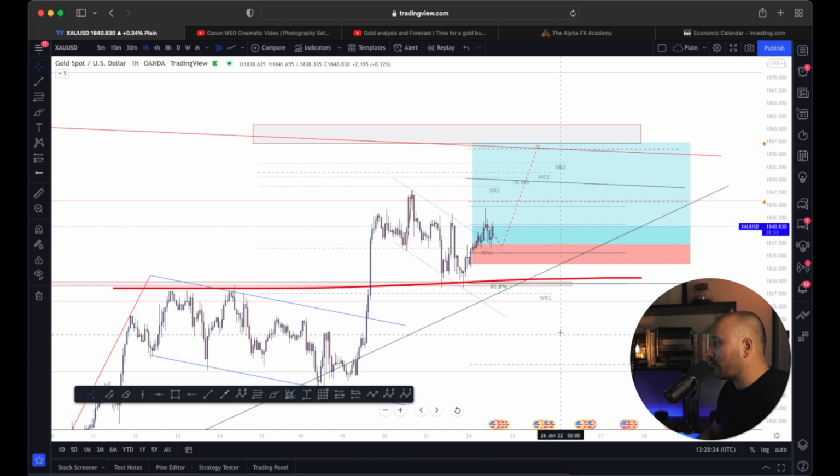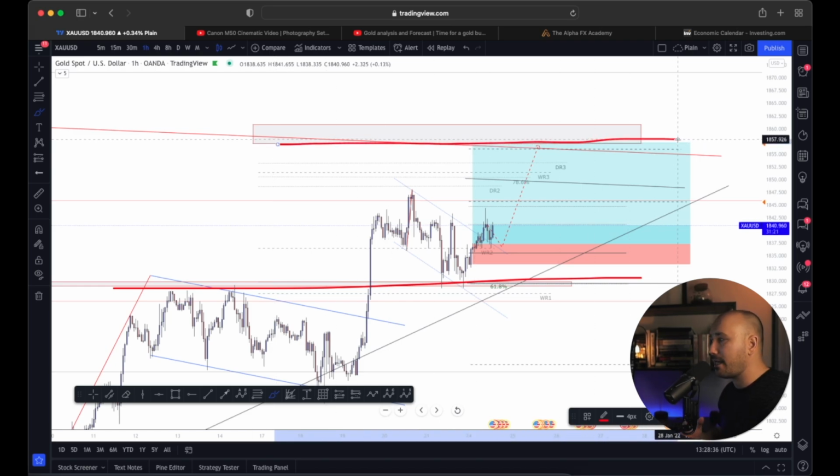Moving down to the 1-hour time frame, you can see that I already sent out an analysis to my members, which is bullish, but it's only a short-term intraday setup because, as I mentioned, there are a lot of confirmations for a resistance level at 1850, 1860.